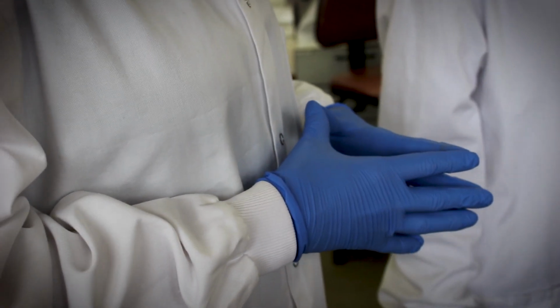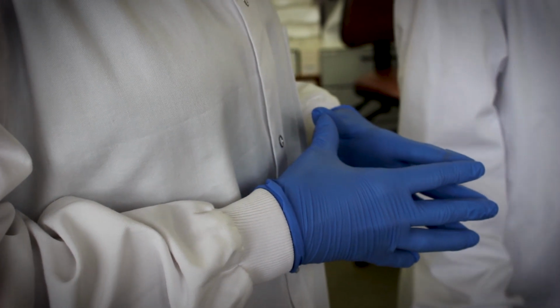The laboratory can also provide results very quickly and that allows doctors in critical situations where patients are acutely unwell to act quickly and save lives.